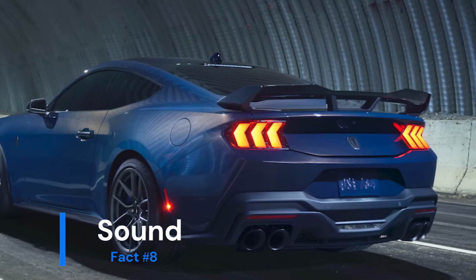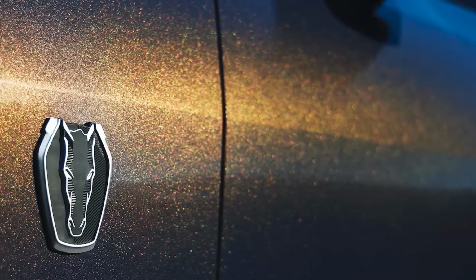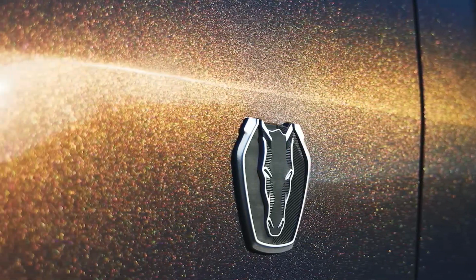Number 8. Sound. Muscle cars are often known for having an incredible sound, and in this case, the 5.0-liter V8 does not let us down.